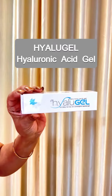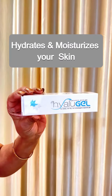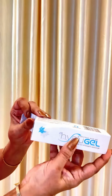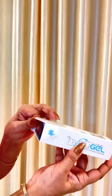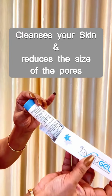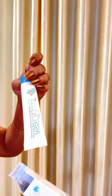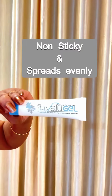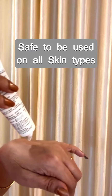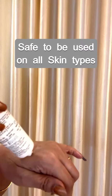Hyalugel. This acid gel hydrates and moisturizes your skin efficiently. When used regularly, it leaves your skin soft and nourished. It has an action formula that not only cleanses your skin, but also reduces the size of the pores on your face. It is non-sticky, which makes it easy to spread without any hassle. It is safe to be used on all skin types.